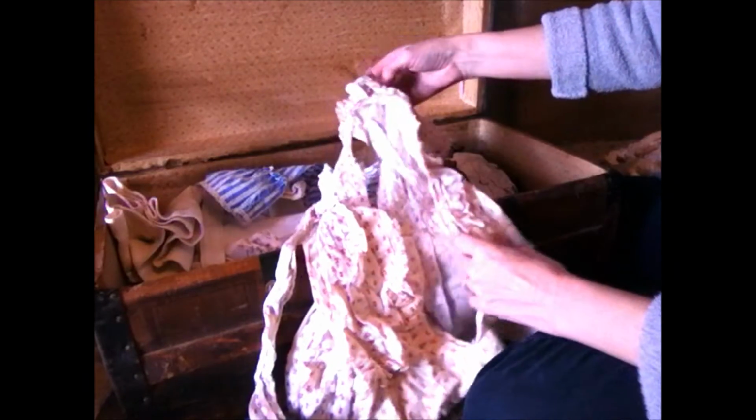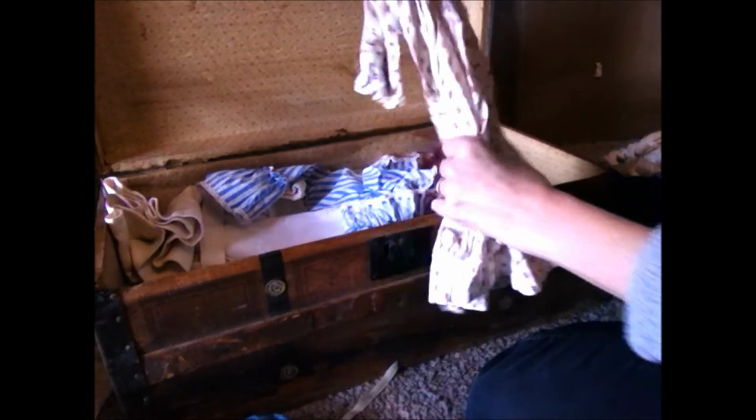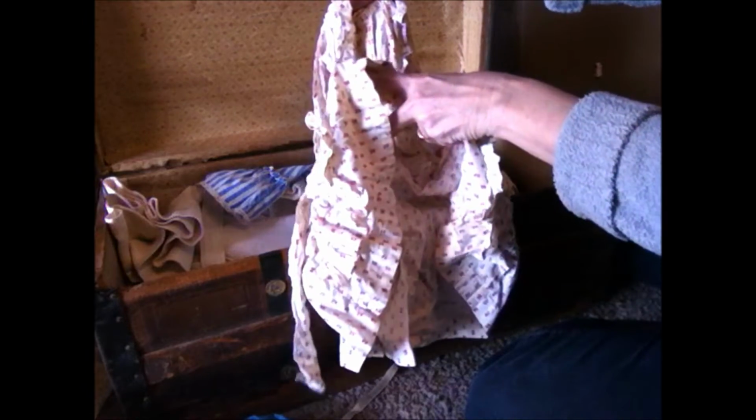This I saw and was sort of wishing it's like a one-piece dress, and I might still be able to repair that because I think this will fit Violet, and it's sort of like a day dress, like you would wear at home. This is a bustle back like the 1890s. So, right, what we got here?